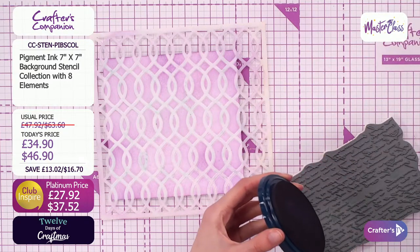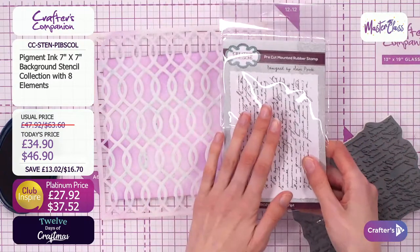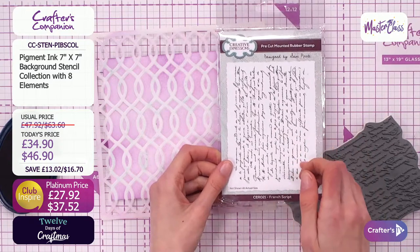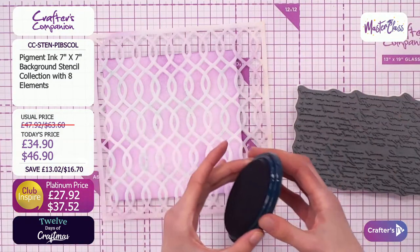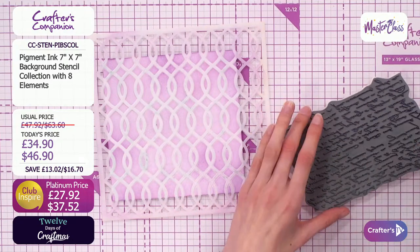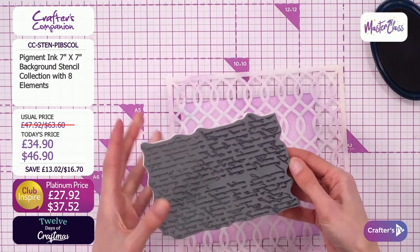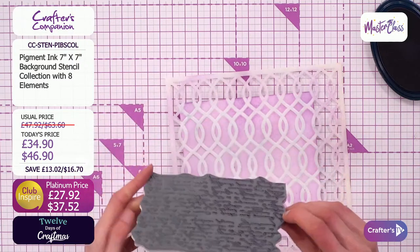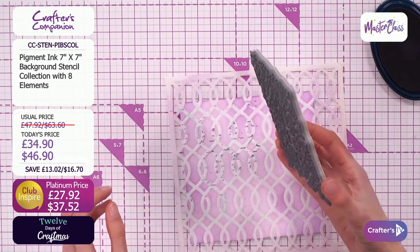So now I'm going to bring in some of the stamps that we've got on the show. I've not had a little look at these just yet, but we've got some of the Creative Expressions Vintage Botanicals collection, and I've chosen the French script. So that is coming in your fantastic bundle that we've got on the show today. You might have seen me do this earlier on Play Crafts, it's what I like to call my stamping hand technique. So we're inking up our stamp, not popping it on an acrylic block, nothing like that, straight in our hand. Then we're just going to go over the top of our stencil. So we're actually stamping through our stencil.